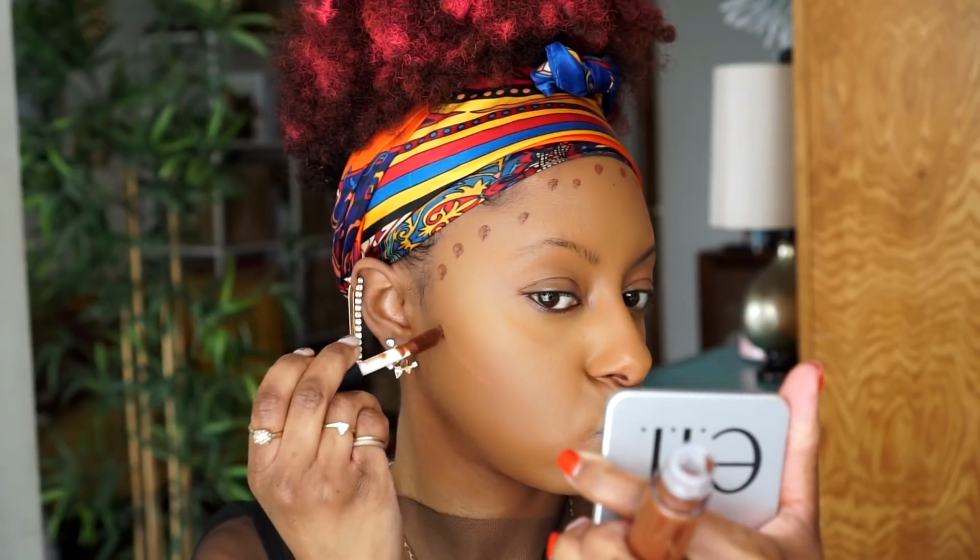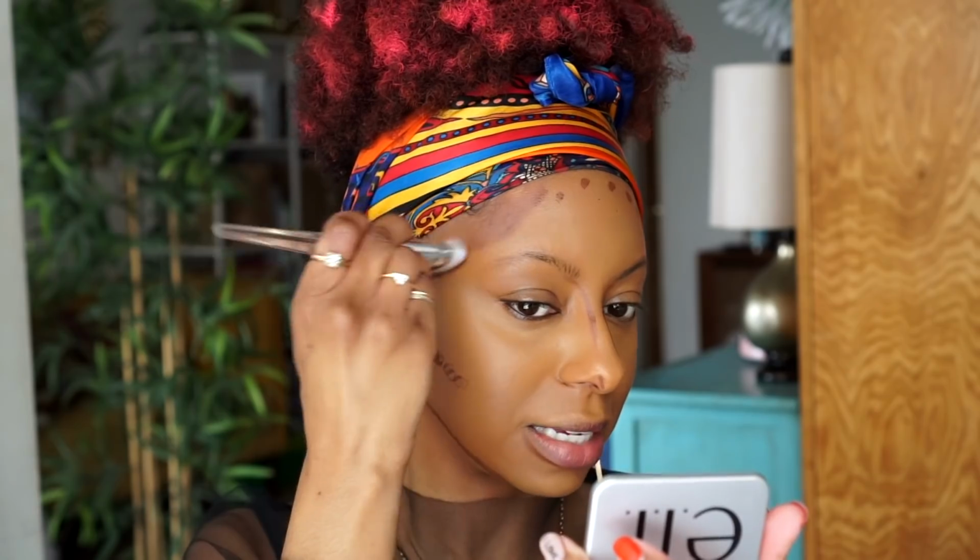Oh, she is deep. Okay, I don't know how this is. You want to just go in light? I'm gonna try out this brush by e.l.f. This is their 104 brush. I've never used it before, so I think this is a contour brush. If it's not, it's a brush. I'm gonna use it. Guys, I think I just played myself. This is a really thick concealer. I forgot all about that.